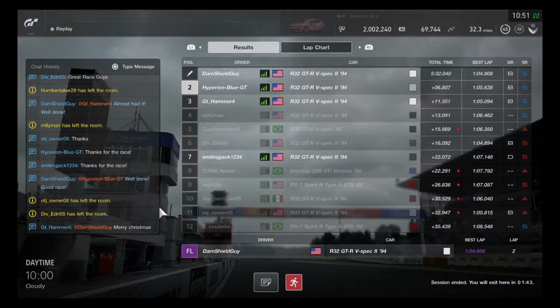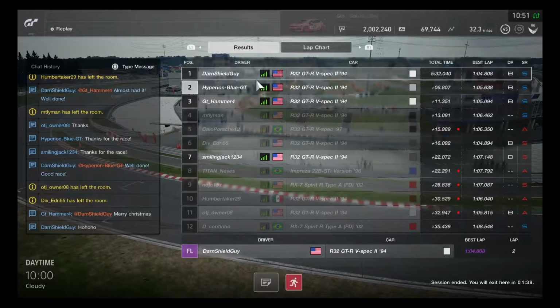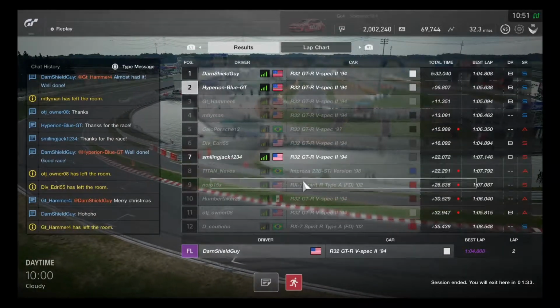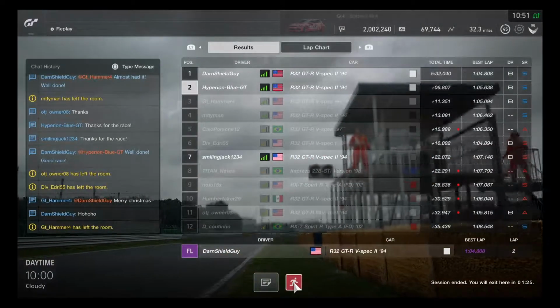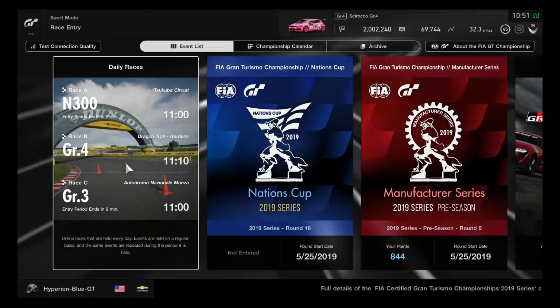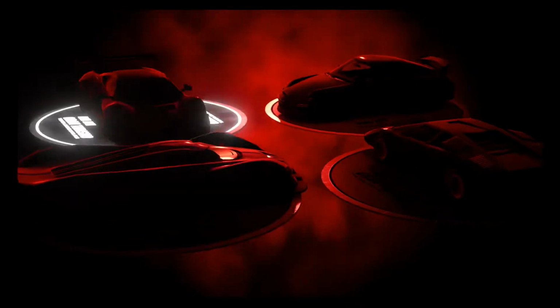So can I say, because Darn Shield Guy did pretty well, and looks like the top 3 did pretty good, this is going to get very excellent. So looks like that was a very good race, but this is going to be quite very excellent for having a good time. So can I say JDM race on Tsukuba Circuit is definitely quite very excellent. So looks like I did very well on 2 rounds on the N300 run on the Tsukuba track, so looks like it's time for a daily workout complete to see which one should I get.